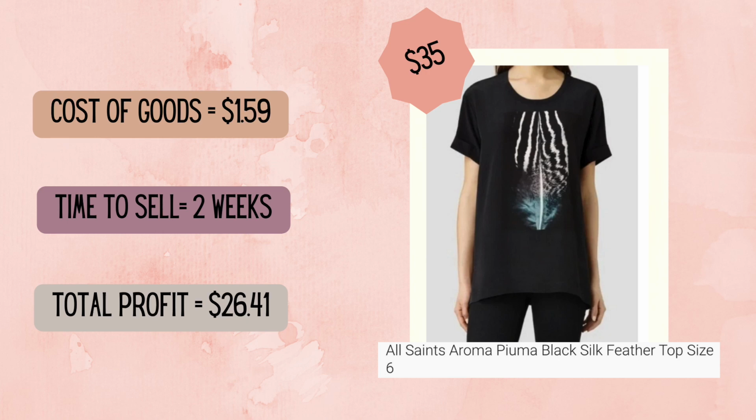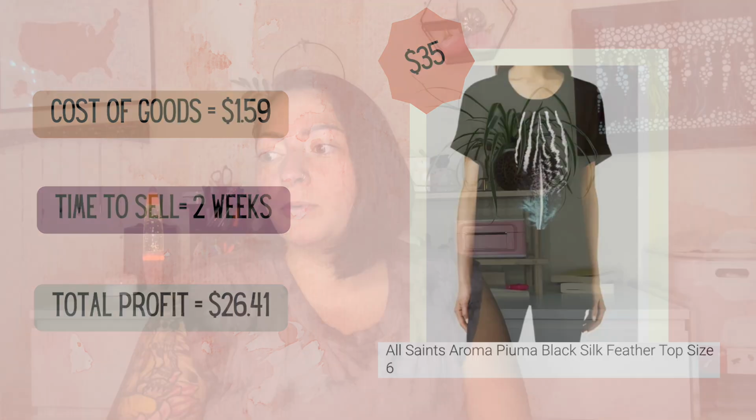And then another really great flip was this All Saints feather silk graphic tee. It sold for $35. It cost me $1.59 to pick up. It took 2 weeks to sell and I got a profit of $26.41. And so for such a basic tee, I'm very happy with that for a $35 offer. I think I had it up for $50, but $35 is plenty.